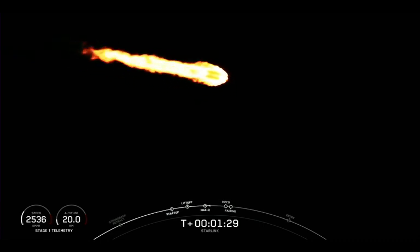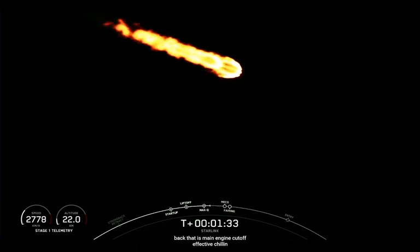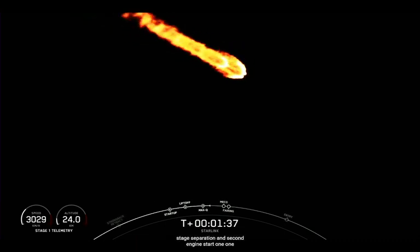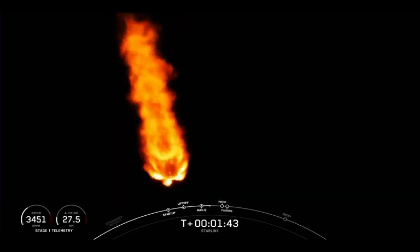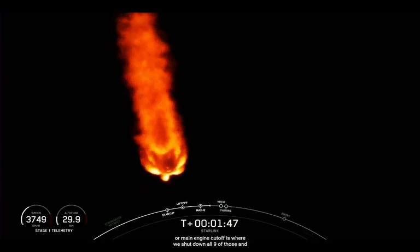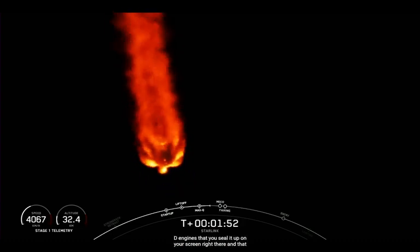We are just about a minute away from a few events happening back to back. That is main engine cutoff, MPAC is chilling, stage separation and second engine start one. Now MECO, or main engine cutoff, is where we shut down all nine of those M1D engines that you see lit up on your screen right there.